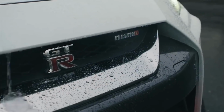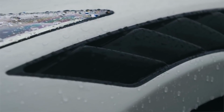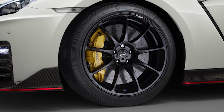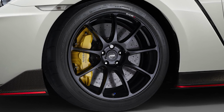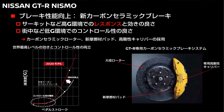Now we go to the Nismo GTR, which already has a lot of carbon fiber parts, but for 2020, the GTR is also receiving scalloped front fenders, which will help with downforce and heat ventilation. All the carbon fiber parts combined will have a 23-pound weight reduction. There's also new 20-inch 9-spoke wheels for the Nismo, which are lighter, and new Dunlop tires, which will provide an 11% increase in the contact patch. And also revised Nismo front seats that provide more shoulder support. And the biggest update from my perspective is the carbon ceramic rotors.